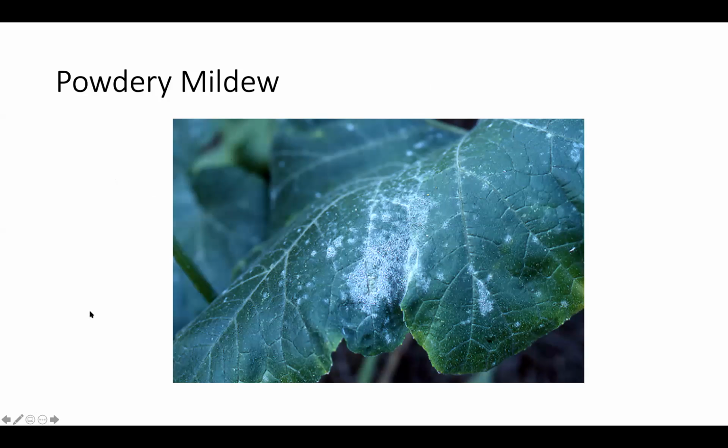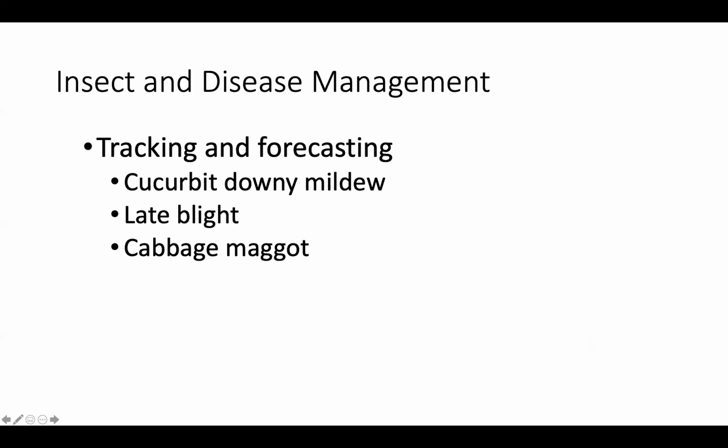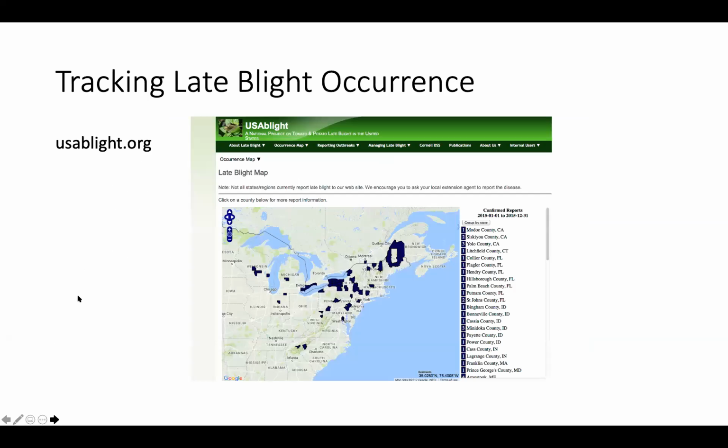Okay, sorry about that. And here's just a picture of powdery mildew, so everybody's familiar with what I was talking about. Another aspect of insect, kind of basic concept in insect and disease management is tracking and forecasting. There are tracking and forecasting sites for cucurbit downy mildew, for late blight, and for cabbage maggot. And I'll just quickly go through these because I'm going to talk more about these later.